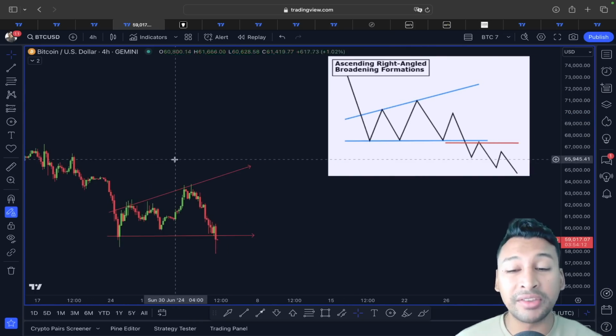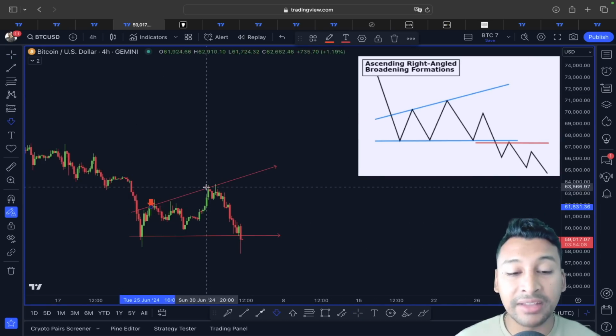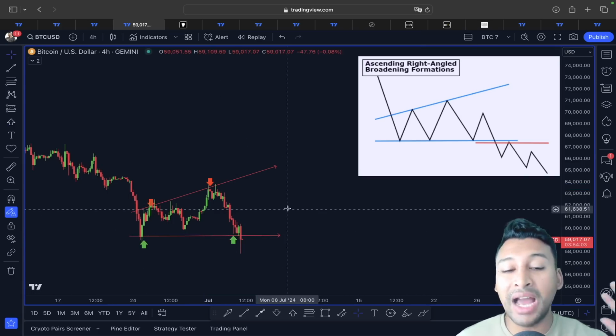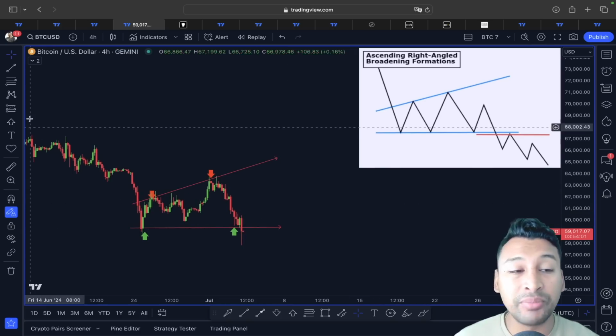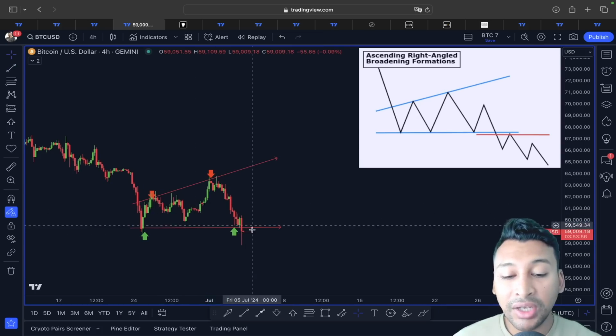Because according to this ascending right angle broadening formation, you can see the upper trend line acted as a strong line of resistance, and the lower trend line acted as a strong line of support. So in our case, this support has been broken. So in the medium short term, this might be resulting in a relief rally like this.